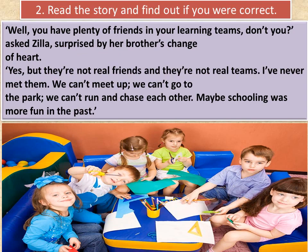Yes, but they are not really friends and they are not real teams. I've never met them. We can't meet up. We can't go to the park. We can't run and chase each other. Maybe schooling was more fun in the past. Now, Veep here, it sounds that he has changed his mind, and he is more convinced of the system of learning in the past.